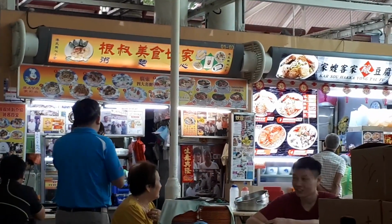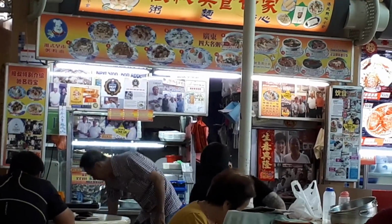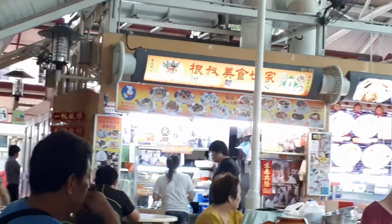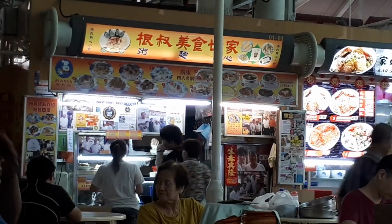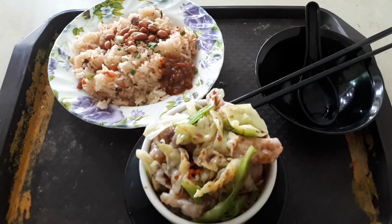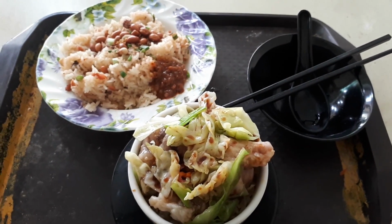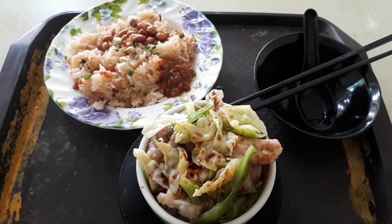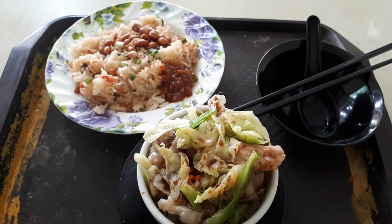Next up is another shop here called Shu Mei Shi Jia. So basically it sells Hong Kong cuisine. These are two items I got, which is the steamed pork ribs rice and the glutinous rice. The steamed pork rib rice cost me $4, and this glutinous rice here cost me $2.50.